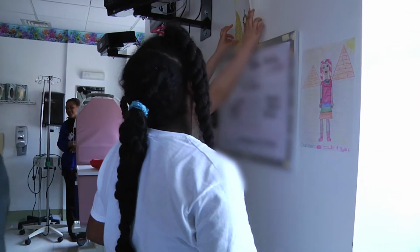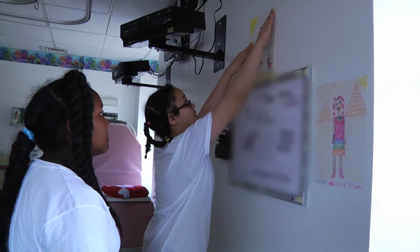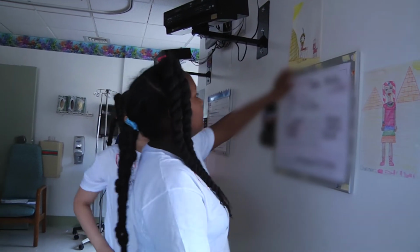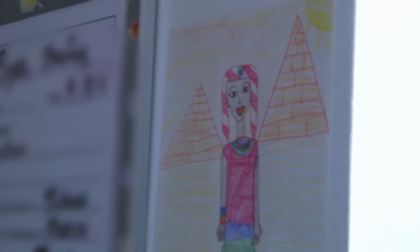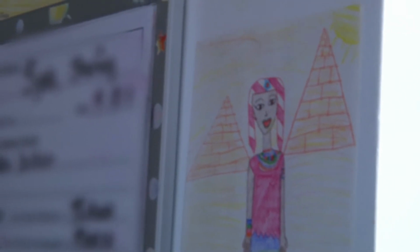This one is a woman that's sitting down and there's like nine arrows here, and he's bound down to her. This is the pyramids. That's my name in hieroglyphics. This is a girly pharaoh, and those are my names in hieroglyphics.